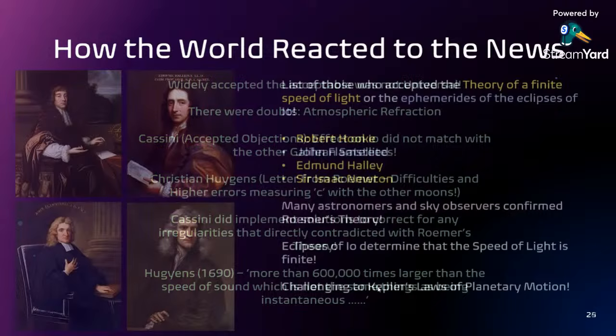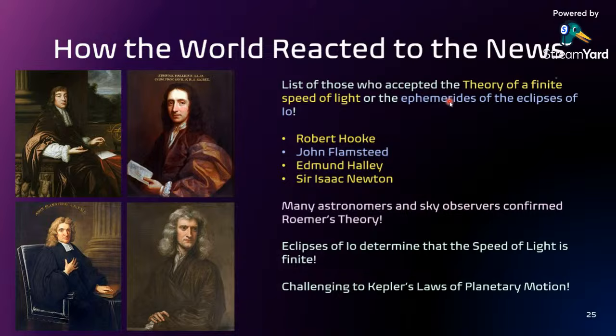Who also accepted the idea? Well, John Flamsteed accepted the idea for the ephemeris for the eclipses of Io. So he not only accepted the value of 42 and a half hours for the orbital period of Io, but also being able to predict when Io is going into eclipse or coming out of eclipse. But Edmund Halley, Sir Isaac Newton, and Robert Hooke, of Hooke's Law, Halley for Halley's Comet, and Newton for his laws of physics, accepted that there was a finite speed of light.